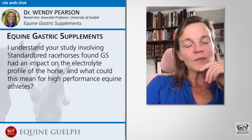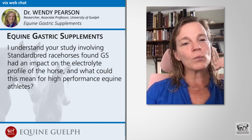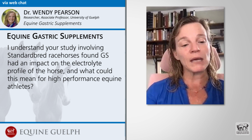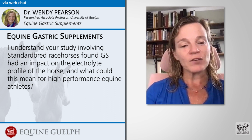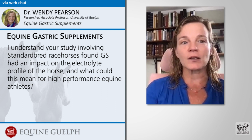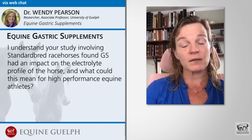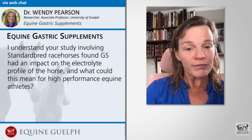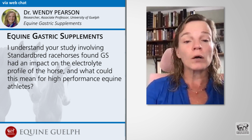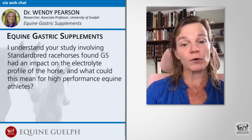Yeah, that was a really unexpected finding. And it's kind of a double-edged sword, actually, because we saw evidence of an alkalinizing effect of the G's formula, which basically means, although it didn't have a direct effect on pH, it did affect the electrolytes that contribute to changes in pH. So this could potentially be of benefit in that if you can slightly buffer the decline in pH that's associated with high intensity exercise, then you can prolong time to fatigue. So this potentially could be a beneficial thing for exercising horses.